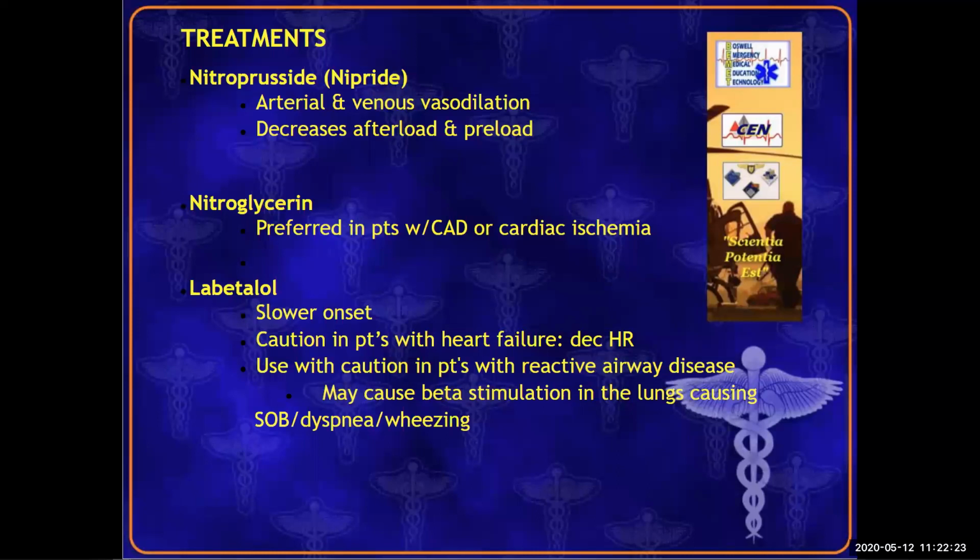As far as a beta blocker goes, remember I told you we don't give it to directly change the blood pressure. We give it to affect the heart, which then affects the blood pressure. But I want to be careful with the beta blockers on my chronic lung disease patients.